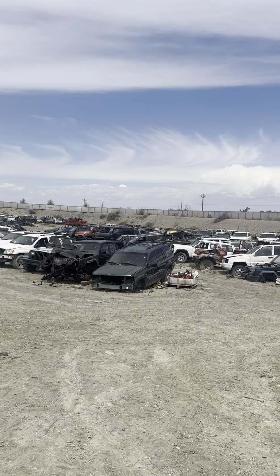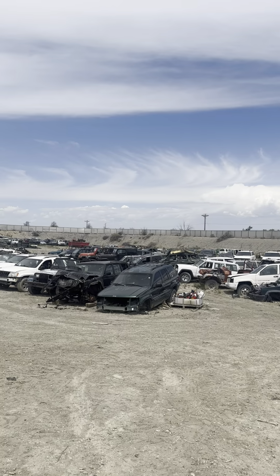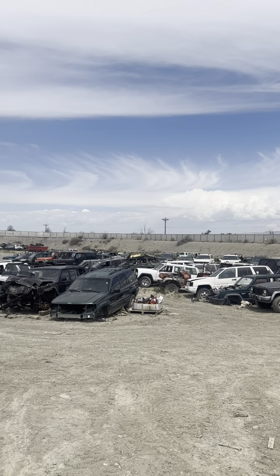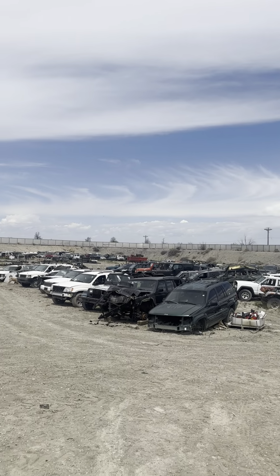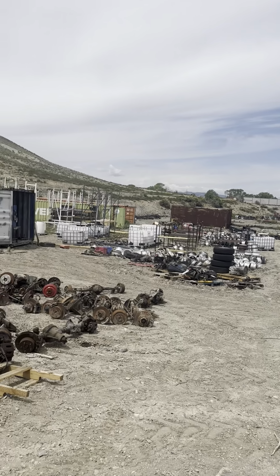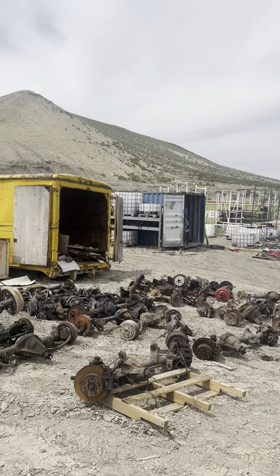The last thing you want to do is pull off junk and reinstall junk. Some people might say their junk is better than the junk I have, and sometimes it is. Sometimes you just can't find stuff. But we really try to pride ourselves on rust-free and clean stuff.